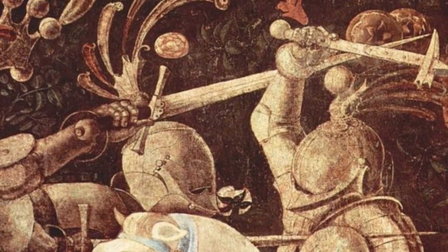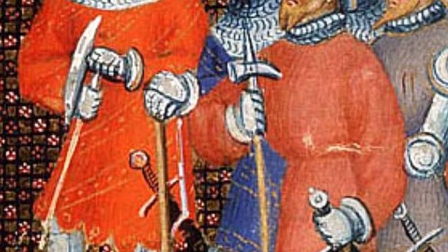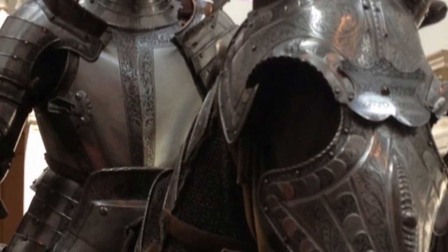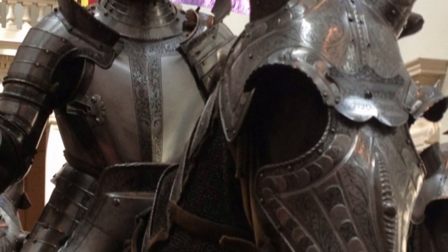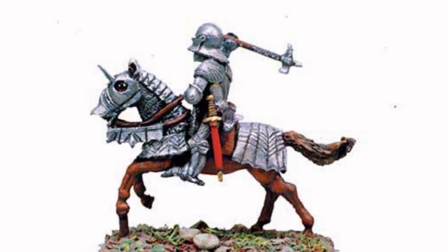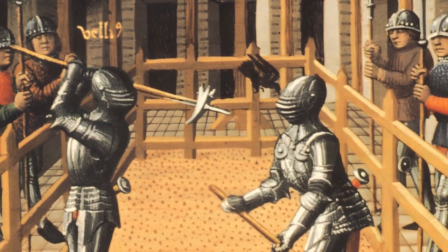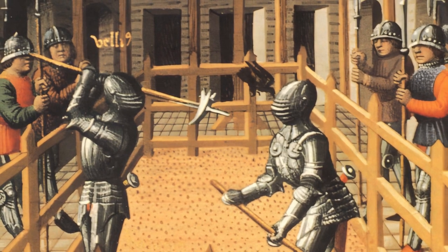It could be used against both mounted and foot soldiers, making it a popular choice for all types of warriors. The Warhammer was also a preferred weapon among knights, as it could be used effectively from horseback. A charging knight, for example, with a warhammer, could easily break through an opponent's shield and armour, leaving them defenceless. In fact, some warhammers were designed specifically for use on horseback, with longer handles and heavier heads to provide greater force and reach.